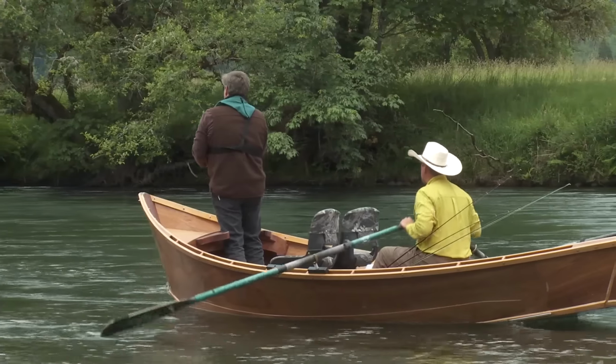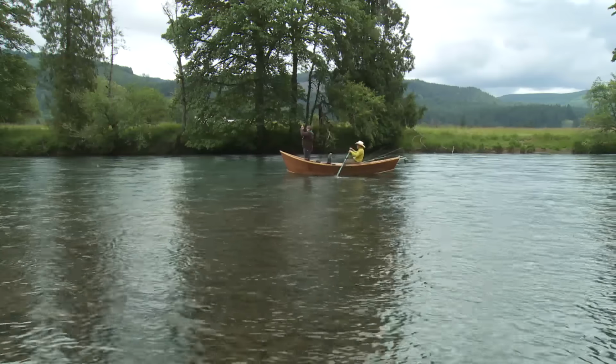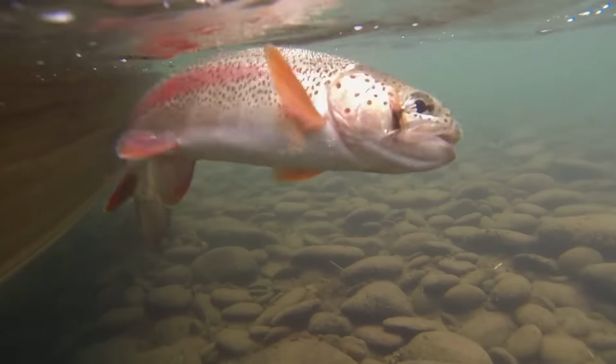Now skate it back, you should get a bite in there. He shares his knowledge with newcomers, too. Oh, baby, that was fabulous. That was a great take. That's a nice red side. That's the fish that made the McKenzie famous right there.